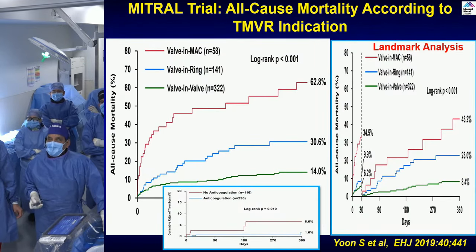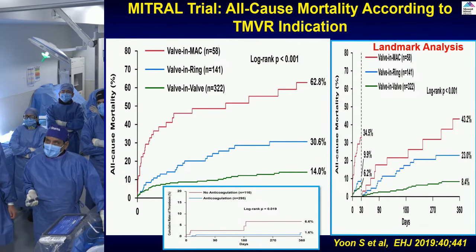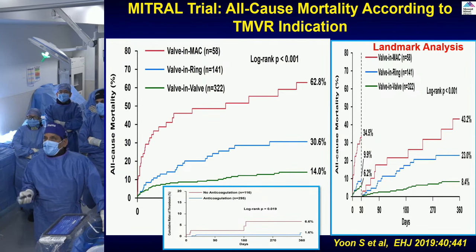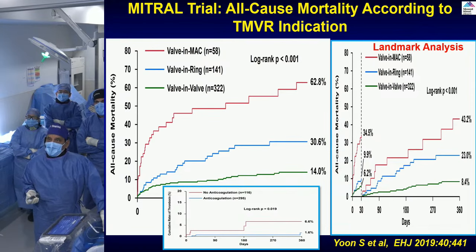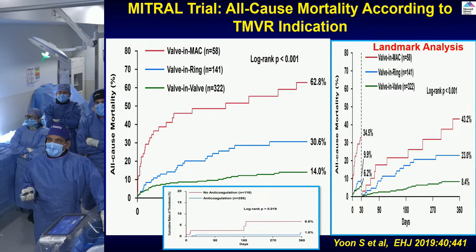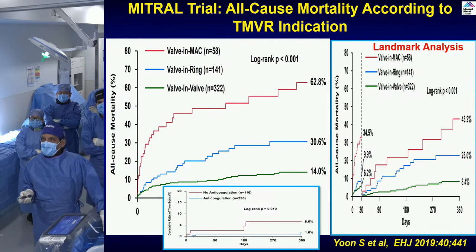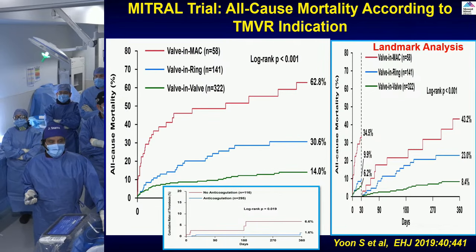And then we have follow-up of these patients. Very interesting. Say, well, maybe it is just procedure-related, so you do a landmark analysis after 30 days. And you see here clearly that even after 30 days, the valve-in-MAC continues to give trouble. You see about two-thirds of the patients are dead at one year. Now, you say, well, if I would not have replaced it, what was the mortality? Maybe 90%. But this is where we have the data.